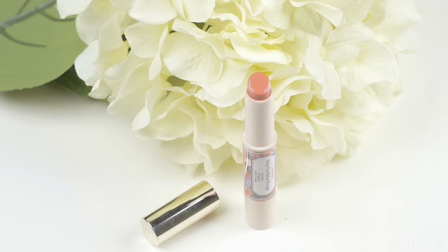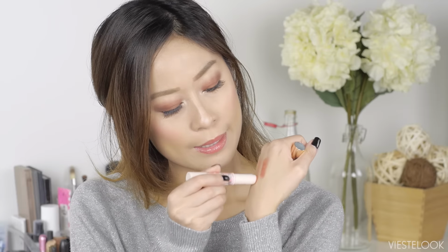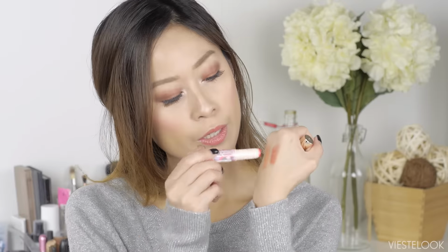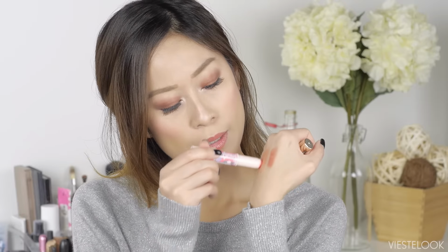And then next color, this one I always reach for. It's a really pretty nude. It's number 6. See? Very natural, easy to wear nude. And next one is number 10. This one is a brighter pink color, but it's not too bright once you have it on because it tones down that much more.